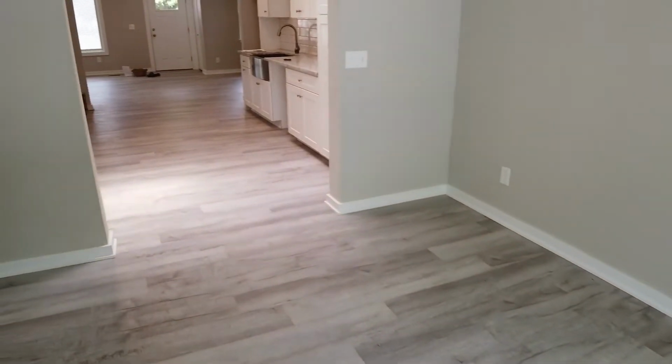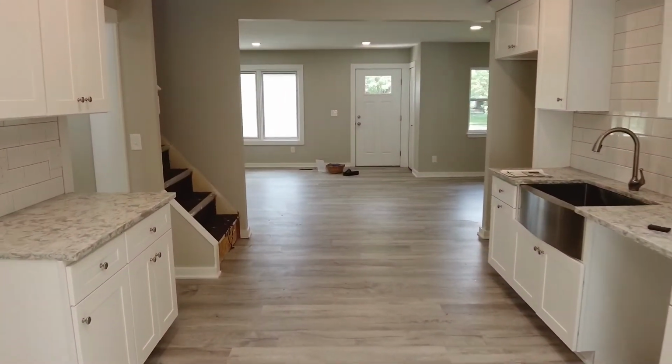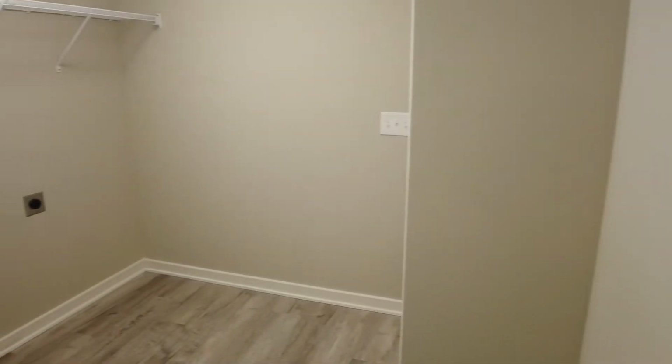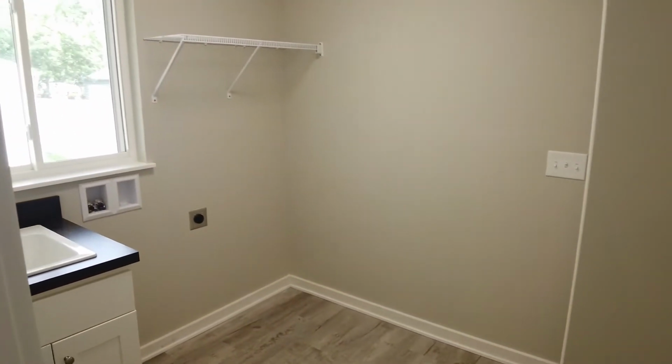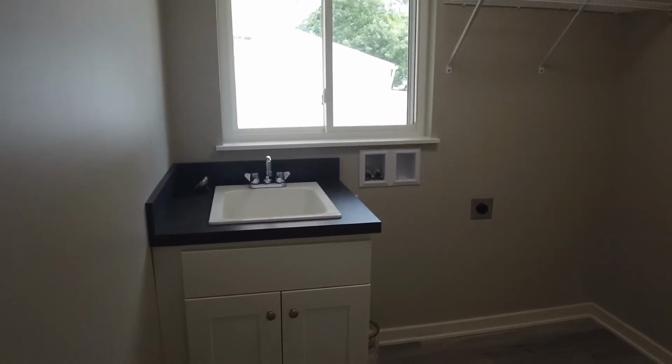Now, working our way back into this bonus living space, we are going to start to check out the rest of the first floor, and off of the kitchen has the laundry room. Now, like I said before, this is going to give you that complete first floor living setup to where you'll never have to go up into the second floor or down onto the basement.